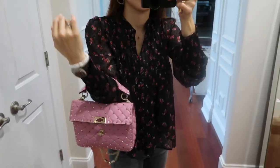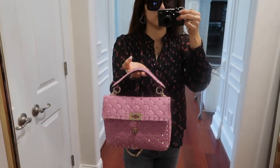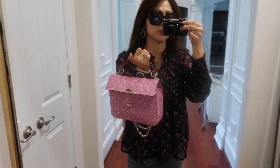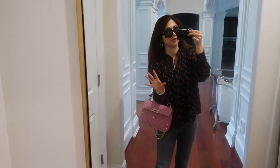And I am rocking my Valentino. I absolutely love this bag. Seriously, I really do love. Super comfortable and no fuss and very pretty, and it doesn't really show any logo, which I've been really liking, like understated look, but very pretty.